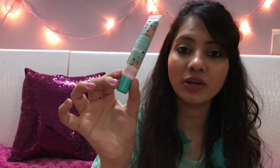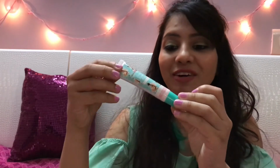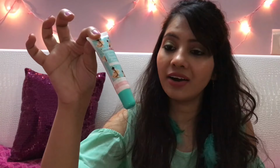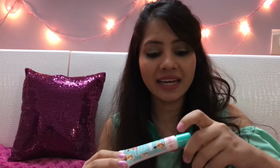It's very classy, and it screams summer because I really love this color. It's very good to travel with, because if you like to wear matte lipsticks, and if you feel that your lips get dry constantly when you wear matte lipsticks, then you should definitely carry these lip tints.